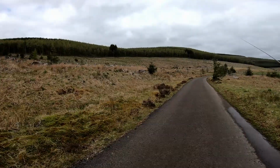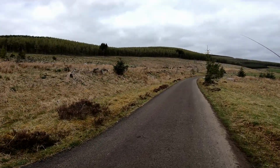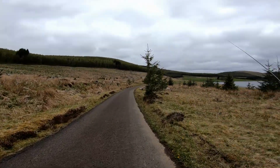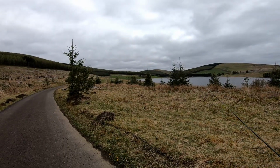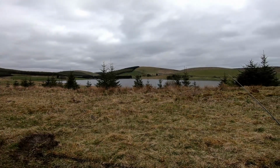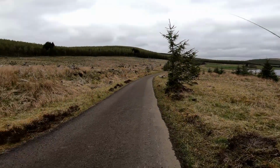Well, I'm back on the big loch today. The wind's much lighter, but it's coming out the northeast, so I'm going to head along this bank here, see if I can find a sheltered spot to fish. Yet again, the far bank looks better, but I'm going to start here anyhow.